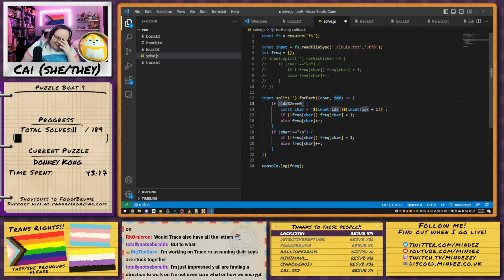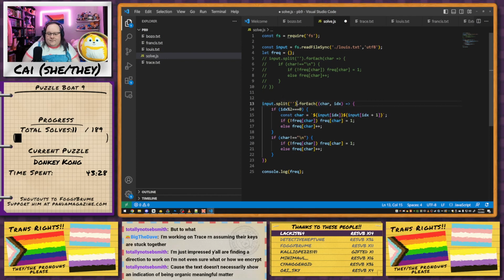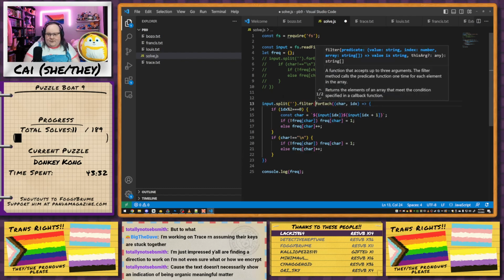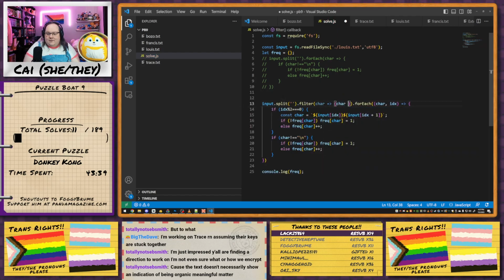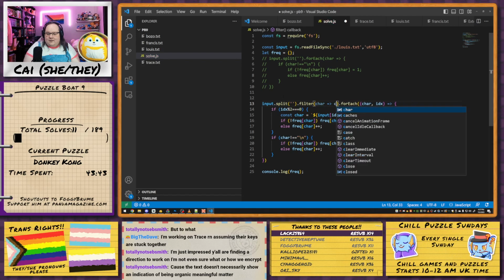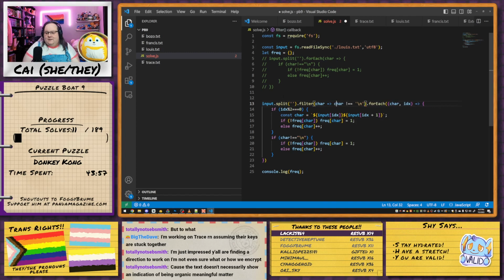Oh, but that's not going to work because that's going to completely ignore the new lines. So I need to strip the new lines first. Input dot filter, char, slash n. This is a messy one-liner. I should definitely split this, but, you know, what can I say? This should work.